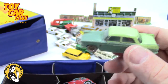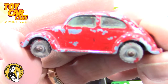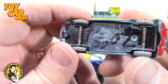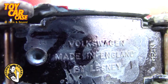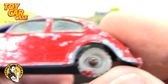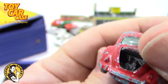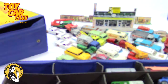Oh boy, that is some nice vintage cars. Oh, Volkswagen. Again, look at those tires and wheels. This is nice. Oh, looks like a busted off trailer hitch, maybe. Oh, this one is little painted job on there. Volkswagen, made in England by Lesney. What is that, the kids drool? Look at that overspray paint on those tires. Was this a repaint? I don't know. Look, the engine compartment opens. Oh, I'm telling you, I'm probably missing it, and you guys know it.